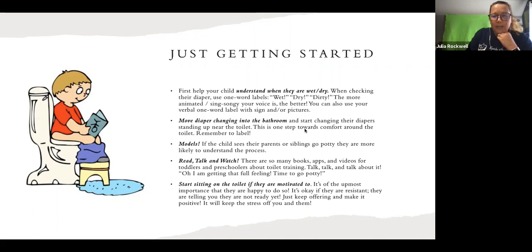I always tell families to move the diaper changing into the bathroom, if your bathroom allows it. I know some of our bathrooms are super tiny and you're like, there's no way we're doing that. But if your bathroom allows for it, moving the diaper changing into the bathroom, just to let them know, like, this is where this business happens. So even if we're not sitting on the potty, we're still gaining comfort of being in the bathroom for something other than just bathing. And of course, modeling, if you're comfortable with it. So parents and siblings, sometimes preschool classrooms, you got a lot of models in the preschool classrooms as well.